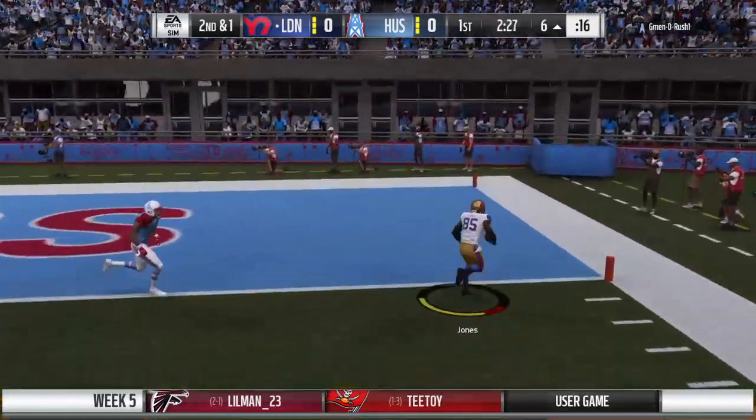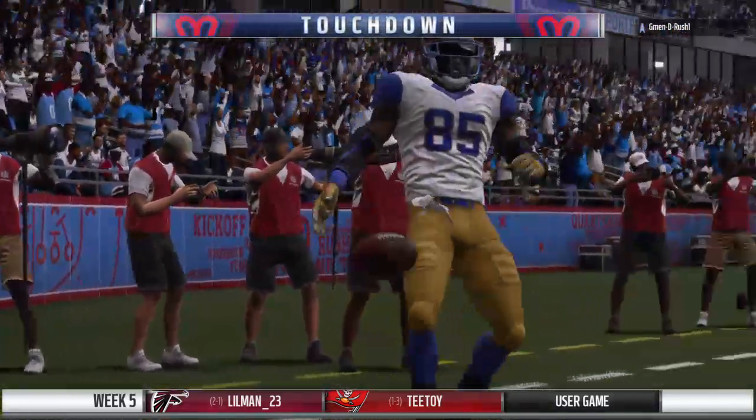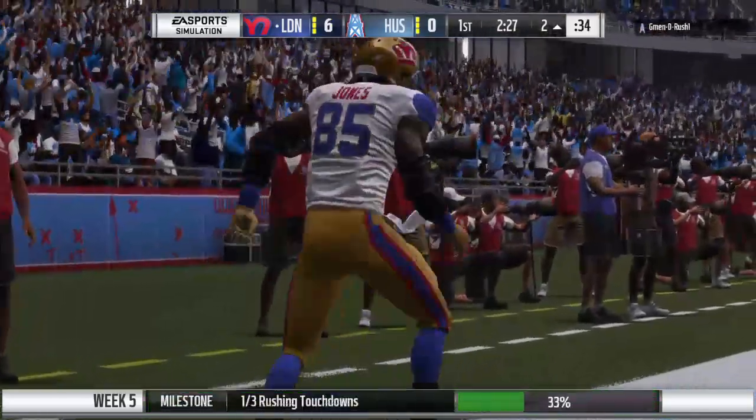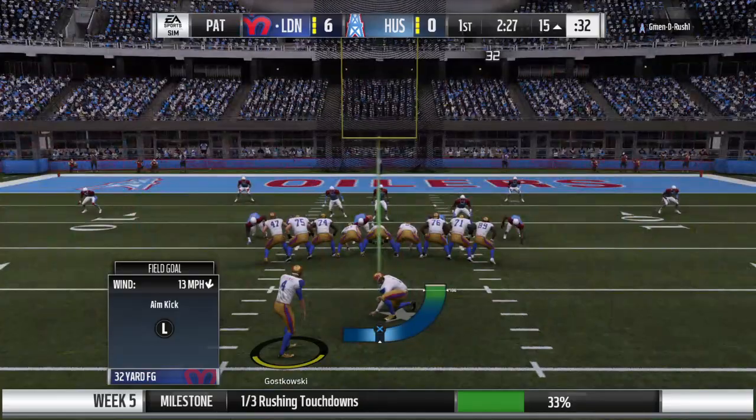We're doing pretty well. And he'll take it into the end zone for a touchdown. A great play there. His 2nd touchdown on the season. And his guys have taken a first quarter lead.